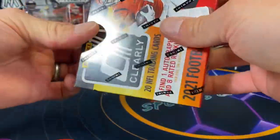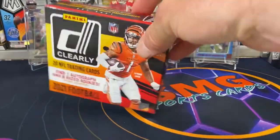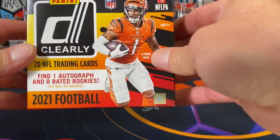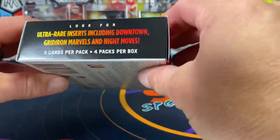Yeah, no pressure. And I normally would be saving this box, putting it up on the shelf, and saving it for a later day and time, whatever. Just something I like doing.